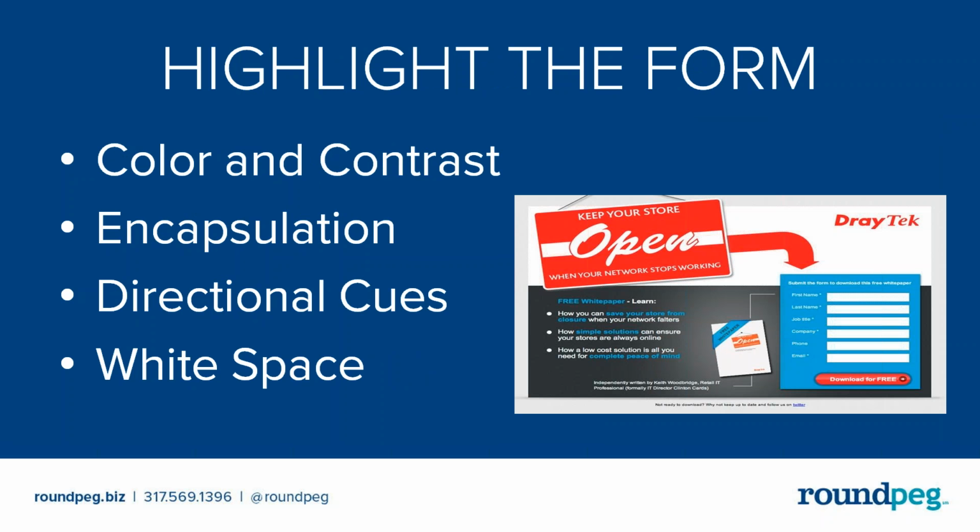And while I'm thinking about directional cues, really look at the layout of your page and really look at how you're driving people to your action box. Think about using contrasting colors. See how the big open sign is in red and then the download button. Encapsulate that form. Make it jump off the page a little bit. And don't be afraid to use a little bit of white space to give people a place to catch their breath on the way to filling out your form.